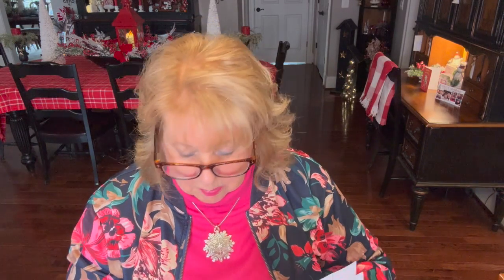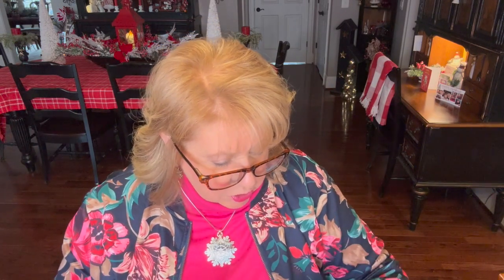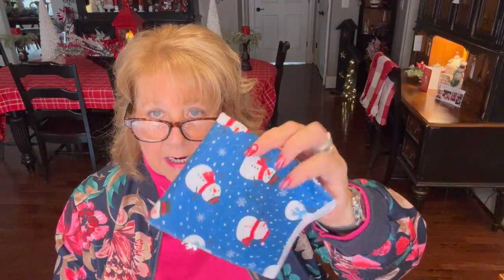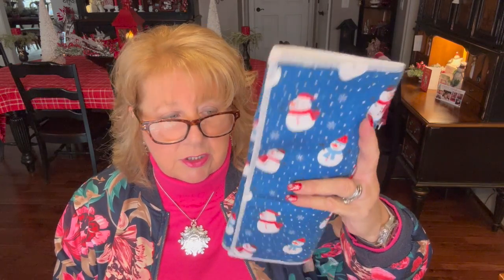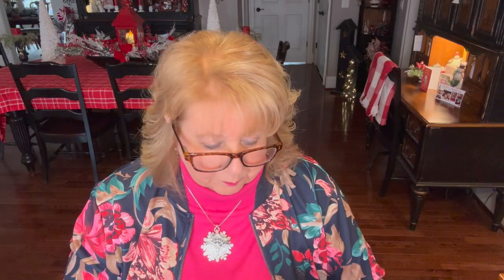And I'm not going to read through all of this because it's quite a lot to read through, and I don't want to read through all of this right now. Oh, she also sent me this little towel, this little snowman towel. I tell you, it was the gift that kept giving. I was just like, my goodness gracious, it was just wonderful, Patty. Thank you so much. I sat and just sobbed the entire time.